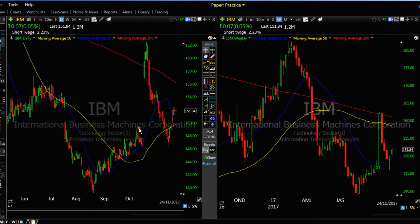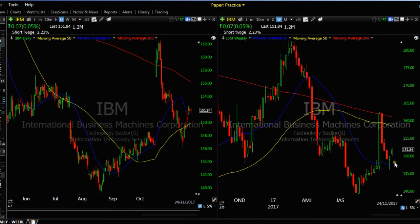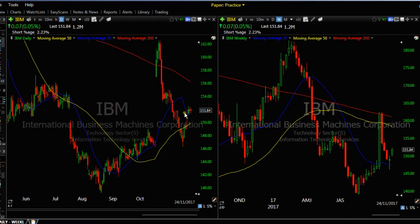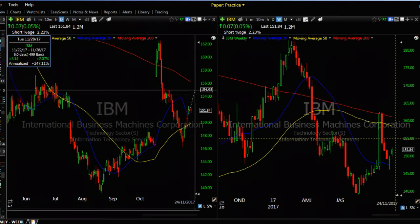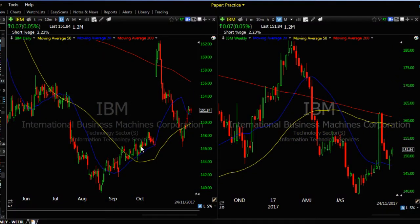Okay, looking at IBM, in last week's review video, I pointed this one out. We got the bottoming tail last week, and look how the stock is moving beautifully to the upside. We're already above the 50 MA, which is rising. This thing should now, in the coming days and weeks, make its way up to the 156 level. So everything's looking good on this chart.